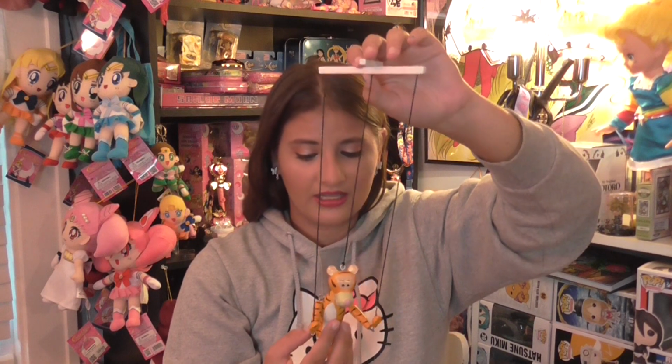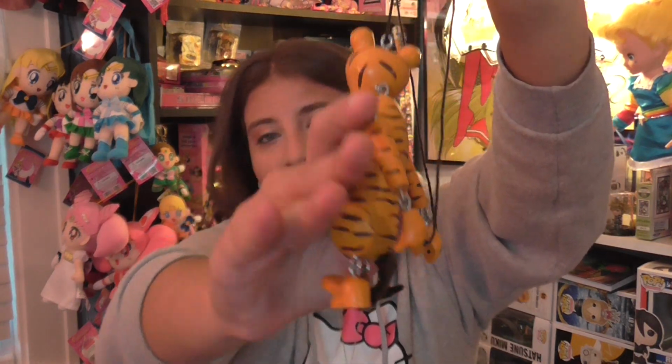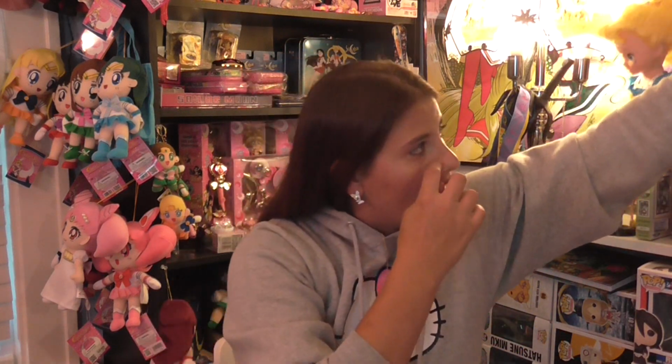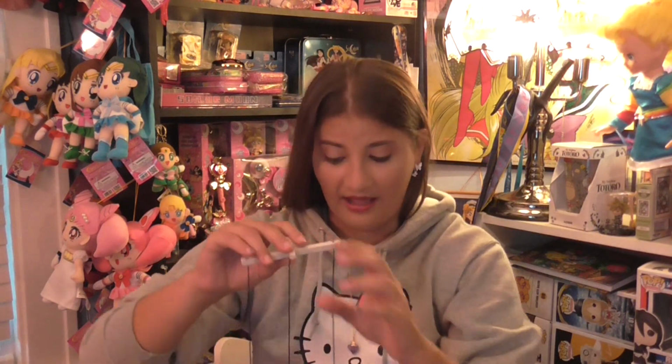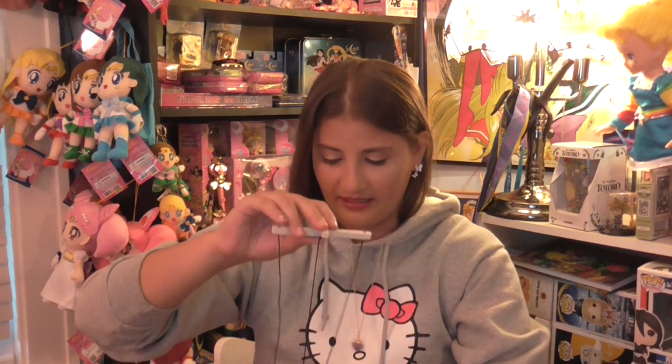The reason I got him a little cheaper than what they were asking originally is because here on his leg, he's got a little chunk missing, but I didn't really mind that. I didn't really see it, but he did come down on the price a lot for this, so I was excited to find this.